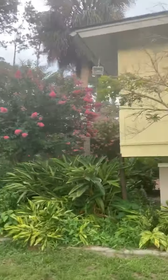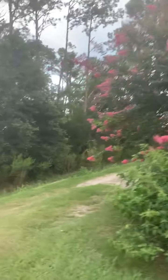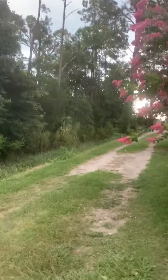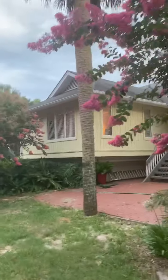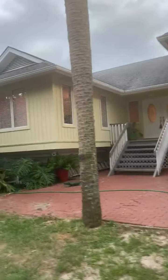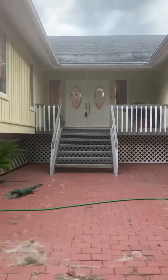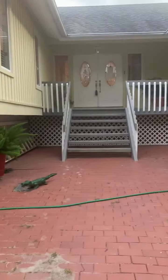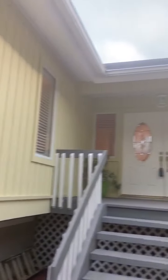Take you up inside the house. All right, I'm going to do the second video here as we go up, but here is your entryway. Double doors going in. Got windows both sides here and an overhang.